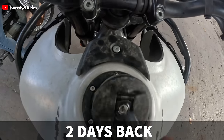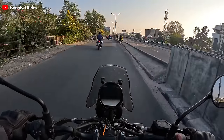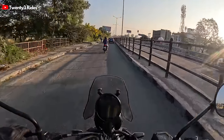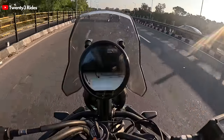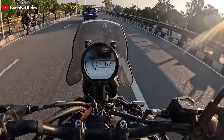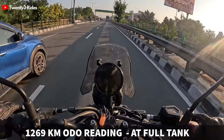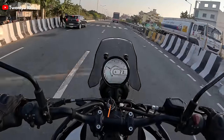As you can see, full. The petrol is filled till the top. No auto cut off to the max limit, whatever it could take, the 17 liter tank. It is 1270 kilometers where we filled up the petrol, maybe minus 1 kilometer or 1269. Let's see what sort of mileage this thing gives in normal, realistic riding scenarios.